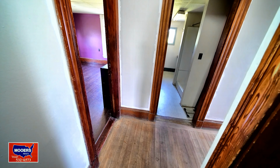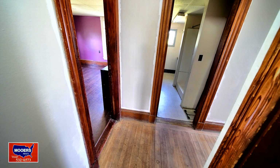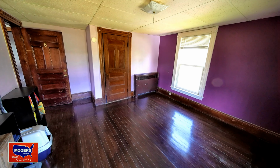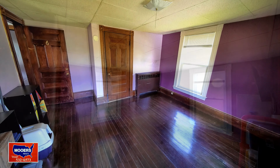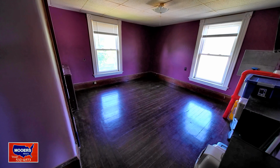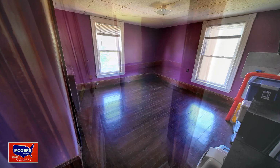Maple, hardwood flooring downstairs. Upstairs, Georgia pine, yellow pine, hard pine. Newer windows, the insulated tilt-in kind. You have a closet with the old original trim. Years ago, it was a boarding home. There's definitely a need for it. It could be again.